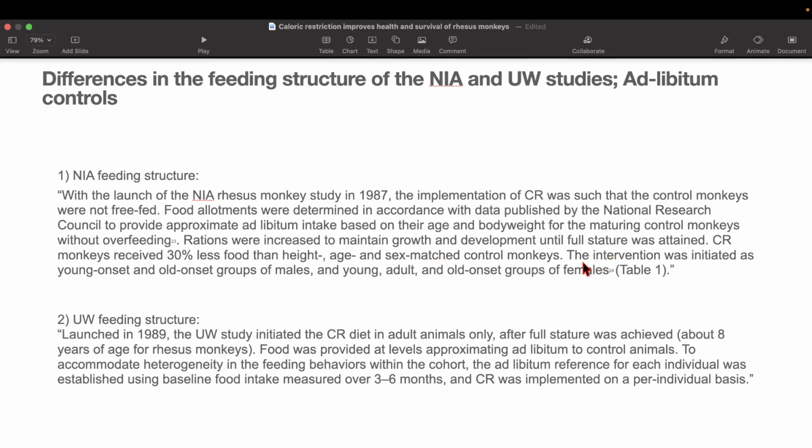But the different groups for the male and female rhesus monkeys in the NIA study were further split between young and juvenile groups and then old onset and adult groups. And the reason they did this is because the monkeys that they started with caloric restriction came at all different types of ages. So they didn't all start when they were young. They started at different points. And so the researchers broke down the data based on these different age groups that the monkeys had been stratified into.